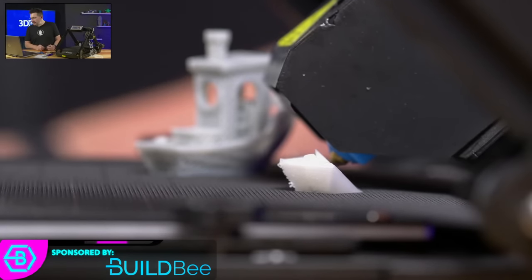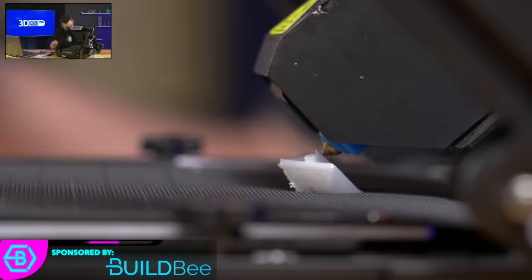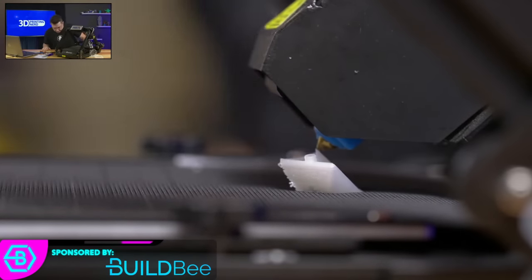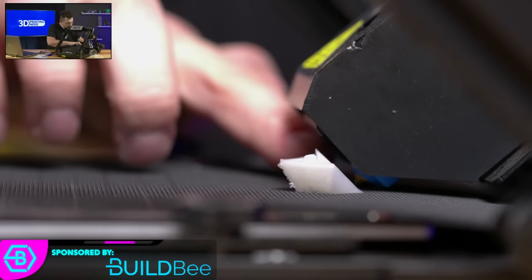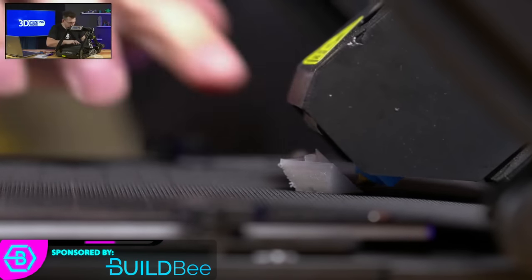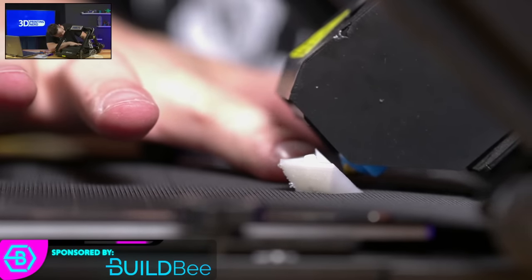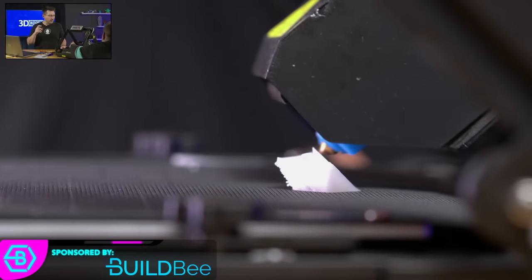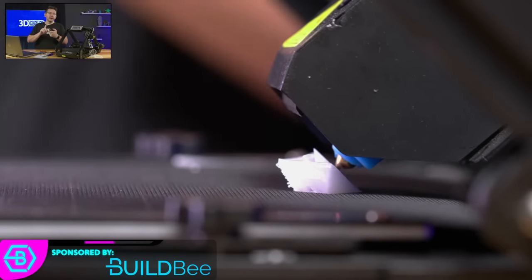Justin 3D, the fan doesn't seem to be aimed at the print. Let's find out. Boy, that's hard to get my finger in there without getting crushed. So when the nozzle is really, really close to my finger, I can feel air moving on my finger.